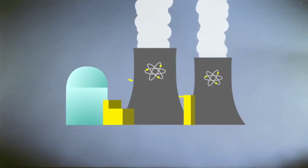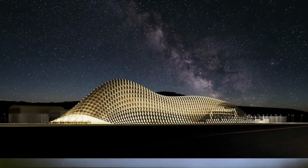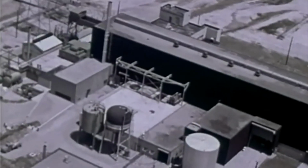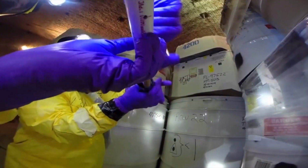Leslie Dewan is an American entrepreneur who is trying to fix this. Her company is trying to create reactors that operate at atmospheric pressure, which allows a lot more flexibility in the architecture of nuclear power plants. By having less pressure, there will be a lower chance of nuclear disaster.